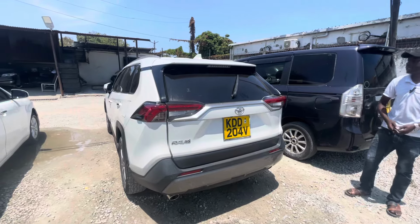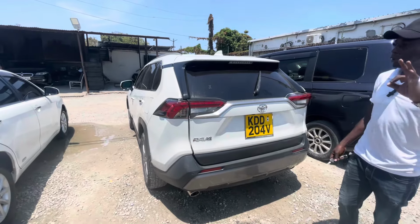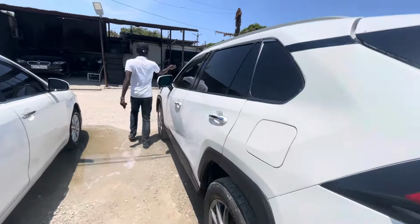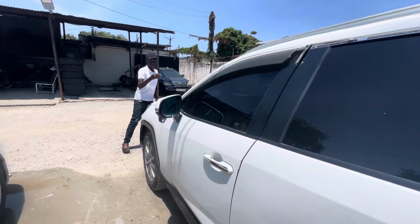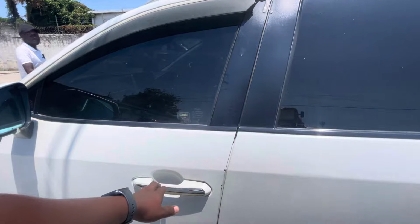Kila pali gari ni ya 2019, guys. And I'm giving you an offer of 3.5. Now, it's open, yeah? Gibson, help me with that key. This is the key. Very, very nice. Peter, come. We show them the interior.